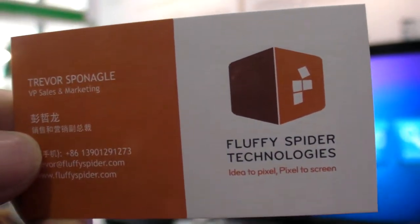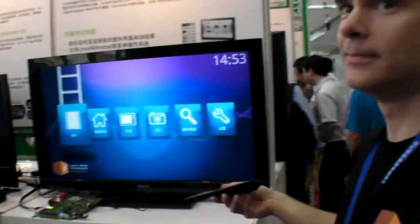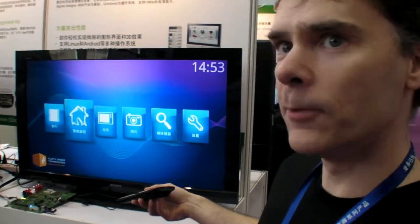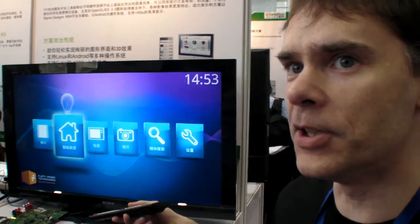So we're here at the Shenzhen Electronics Fair at the Fluffy Spider Technologies. So what does your company do? So we're involved in user interface technology. We provide a tool to make it easier to develop 2D and 3D UI.